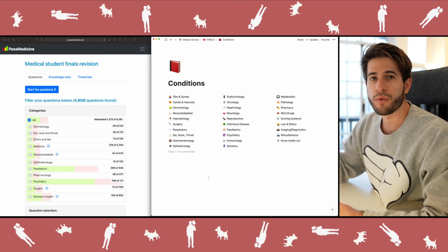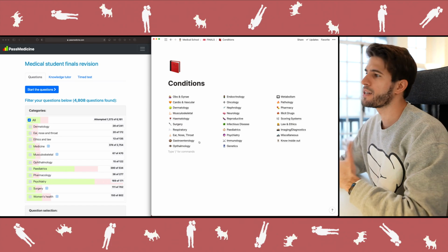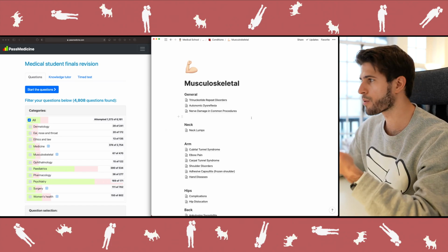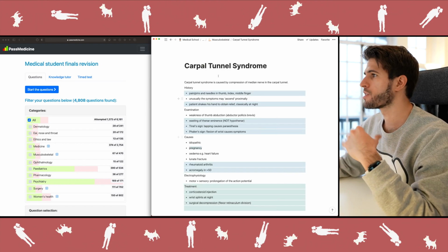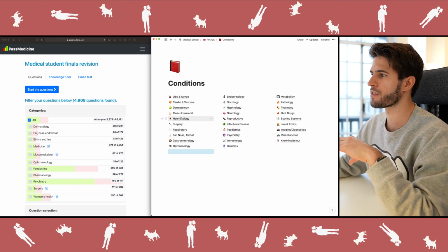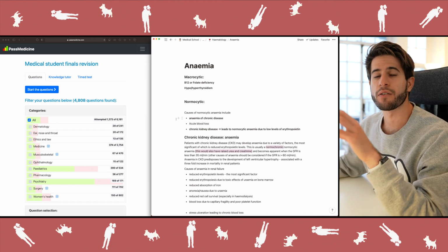So as you can see here on the right, I have all the different topics or systems that I need to know for medicine organized quite neatly into these different pages. And within each of them, I have subheadings and more pages with more information on each of these specific topics. Now, pretty much everything that has been put into these different categories has been directly copy-pasted from the Past Medicine question bank and the review textbook.